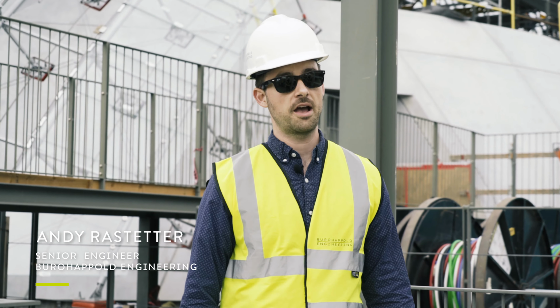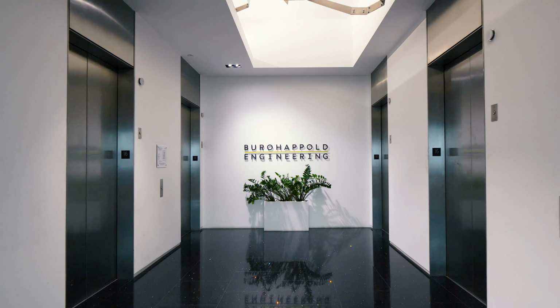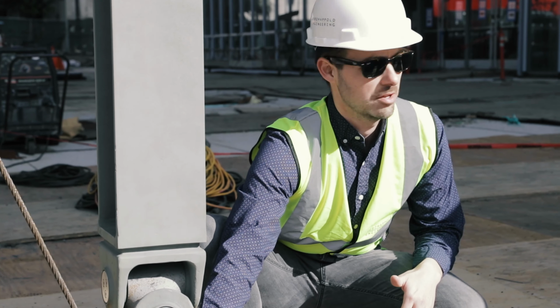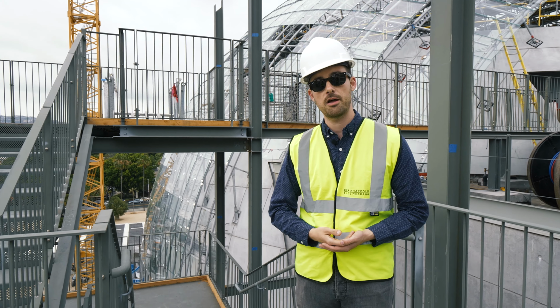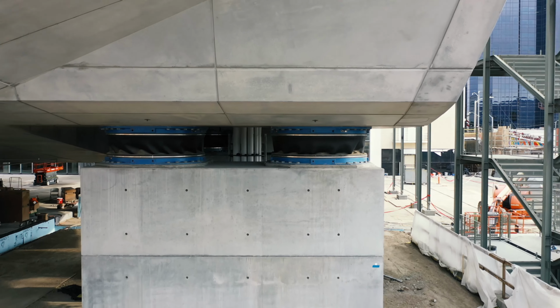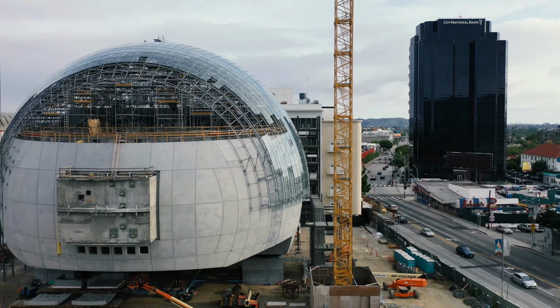My name is Andy Rastetter. I'm a senior structural engineer at Bureau Happold Engineering. We're at the Academy Museum of Motion Pictures. This is a project that I've been working on with Bureau Happold for the last 5 years. It's by far the most difficult project I've ever worked on. Given the project's location in Los Angeles, earthquake engineering is a primary consideration in the design of this project.